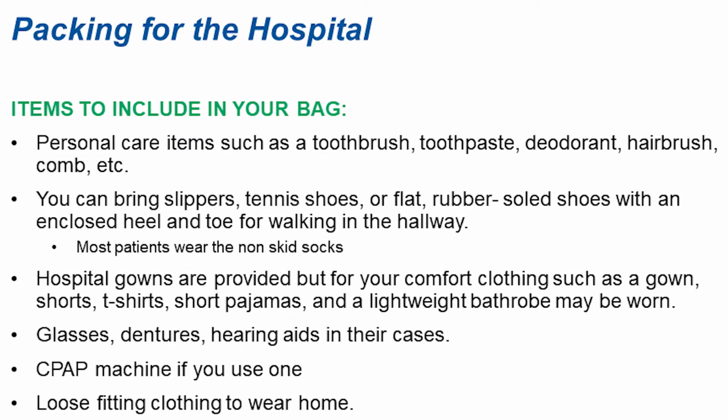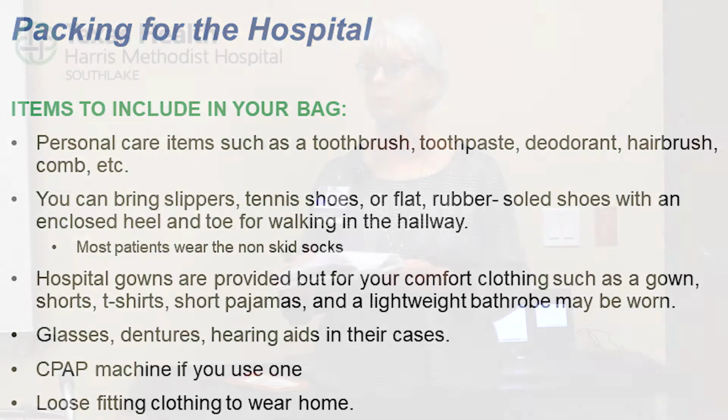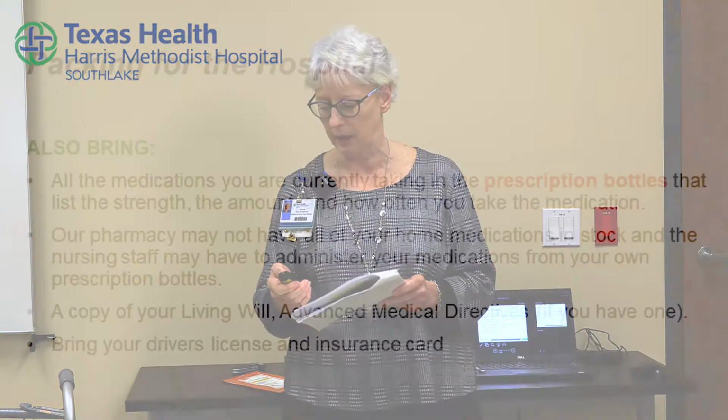Also, please bring your glasses, dentures, and hearing aids with you to the hospital in their cases. You will need them while you're here. If you have a CPAP machine at home that you wear at night for obstructive sleep apnea, bring that with you. You'll need it while you're here in the hospital, and you'll need to bring it in with you day of surgery. They might need it in recovery room while you're waking up, so bring that with you.